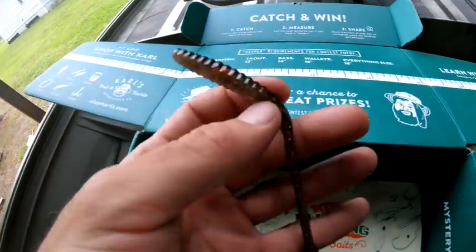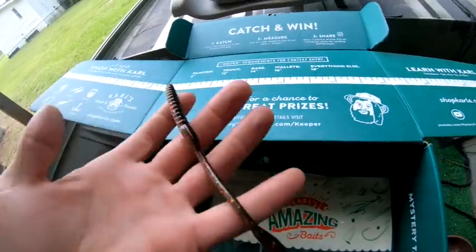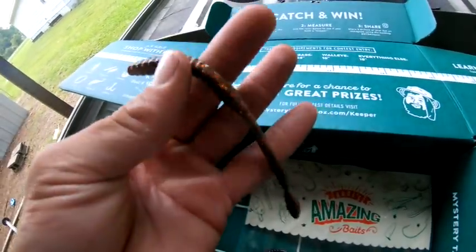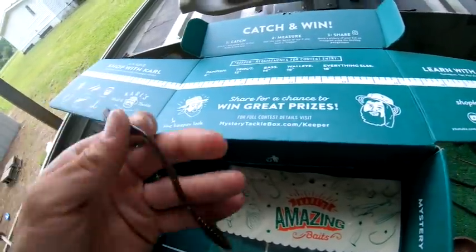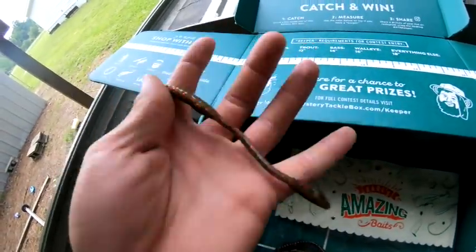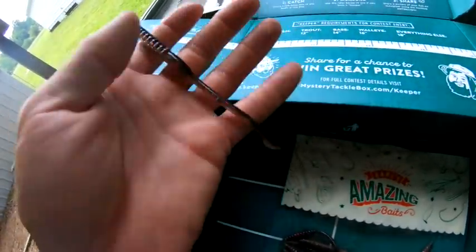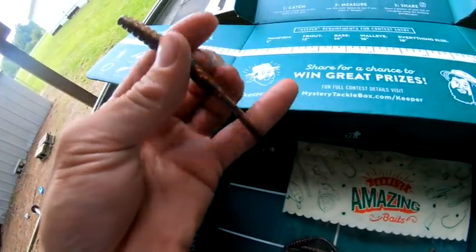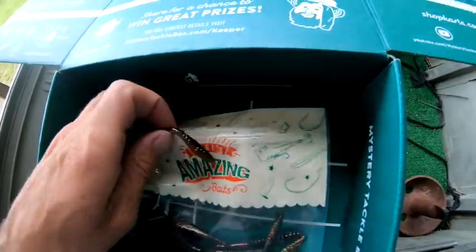You can put that on the old Shaky head and give him a go. I'm sure that they'll probably do fantastic on the bottom. That, or you could Texas rig it and free float it. You ain't got to put no weight on it. Ought to catch an old bass fish, old hungry bass fish come by, ought to eat that thing right up. And that's it. That's it for the mystery tackle box elite.